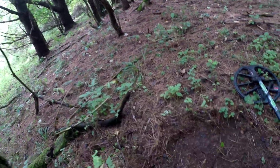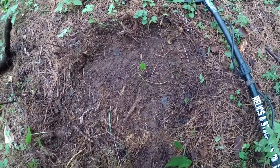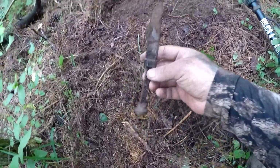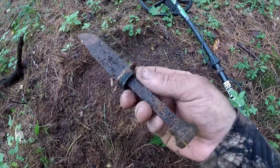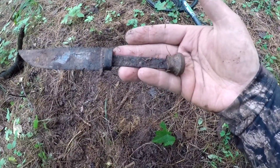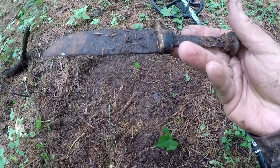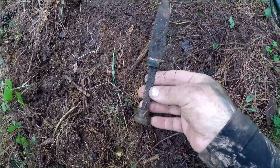I'm still out here and had a signal. Sounded like it was on the surface, so I kicked back the leaves and everything on the surface, and this is what came out. Old knife for sure. See, a lot of the handle rotted away. I don't know how old it is, but it's a really cool find. I'm definitely gonna take that with me.